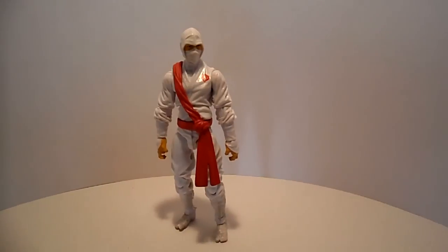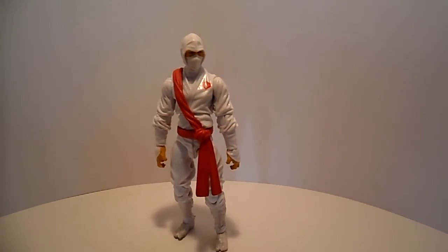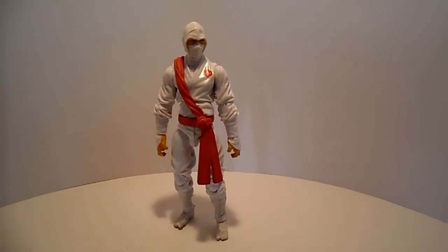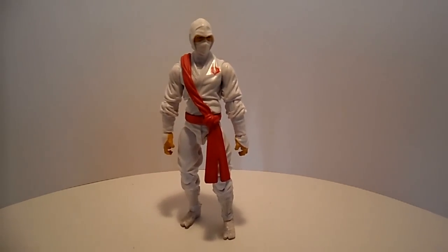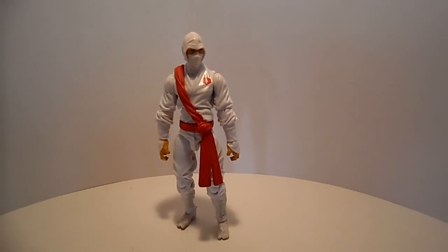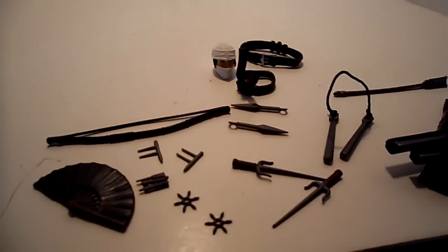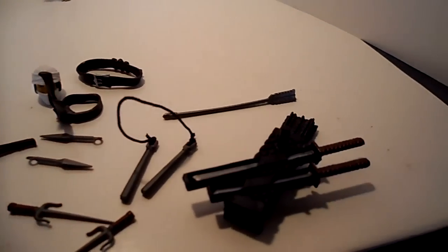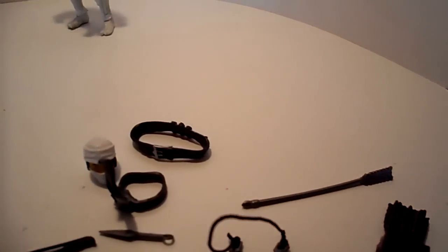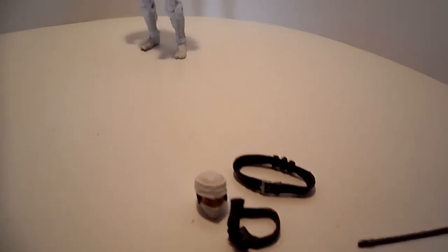So I cracked open the Storm Shadow. Really, really dope figure, man. I'm always impressed by these G.I. Joe figures. I've said this before, but I think this is the best 3¾-inch line. Marvel Universe could be the best if they just would up their paint apps just a little bit more. I mean, they've got way, way better. No question about that. And if they would give you more accessories, like look at all the stuff this guy comes with. Both of those swords are removable, the backpack, you could take it apart, arrow, then he's got the extra head, the belt, and the sash, so you could change him to the Renegade style.